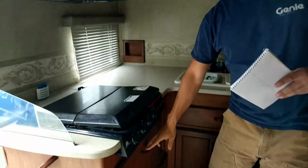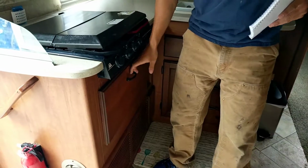Don't put anything heavy in here. If you could wrap it in a blanket, put it on the floor, secure it somehow, but don't let anything roll around. RVs are very fragile. They're built not like houses, so you want to be extremely mindful when you're traveling. Just put everything secure in the storage underneath.